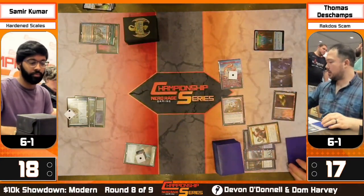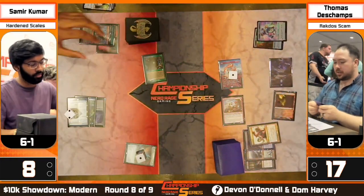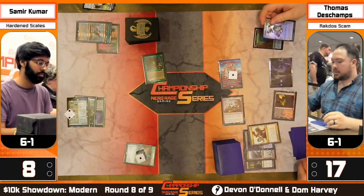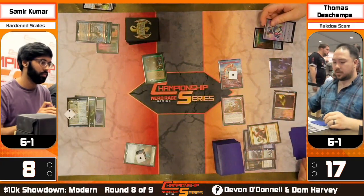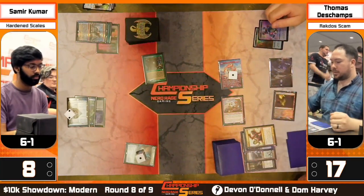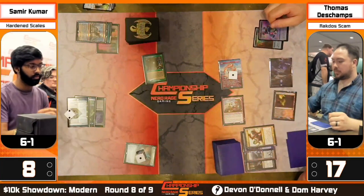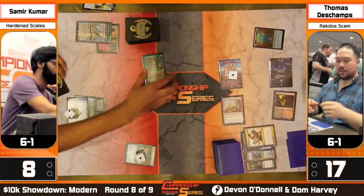And Samir, now I will say there is an Inkmoth Nexus on Samir's side of the battlefield. So you always have to be a little bit careful. Inkmoth, even on an empty board, well, I guess it's not empty because there's the Ozolith, but even on an empty board, Inkmoth can still just provide a kill out of absolutely nowhere, especially if you have Hardened Scales in the mix. So we'll have to see what Samir can do next turn.